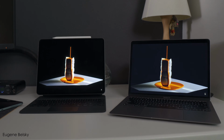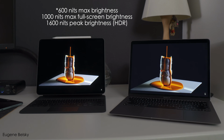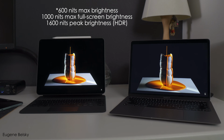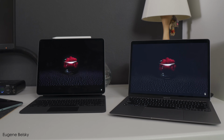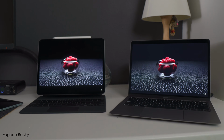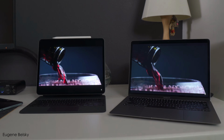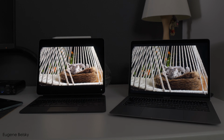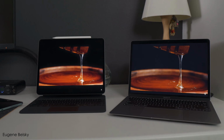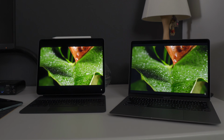Now, what seems to really be taking over people's feeds here is that Liquid Retina XDR display, which is stunning. And I try really hard to temper my excitement because I like to bring some balance to the conversation, because yeah, the difference in these displays is noticeable. But that is definitely not to say that the overall experience on the MacBook Air will be unpleasant, not in the least. It's just when you put them side by side, it is noticeable.